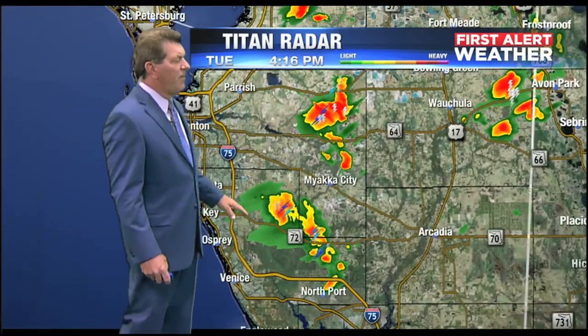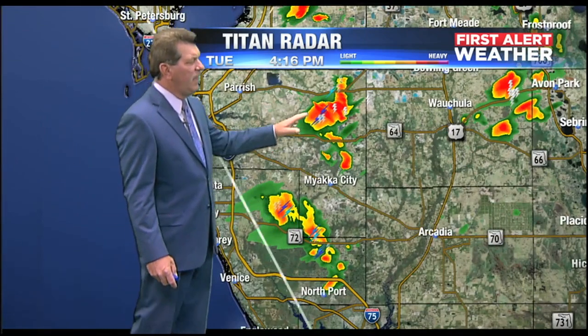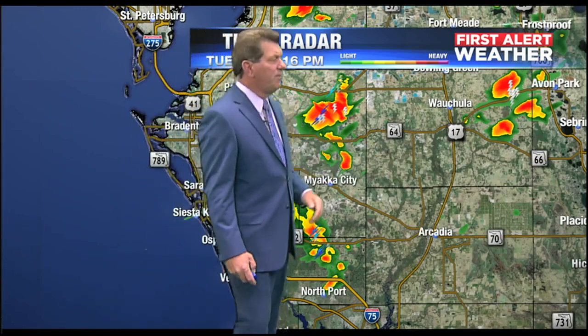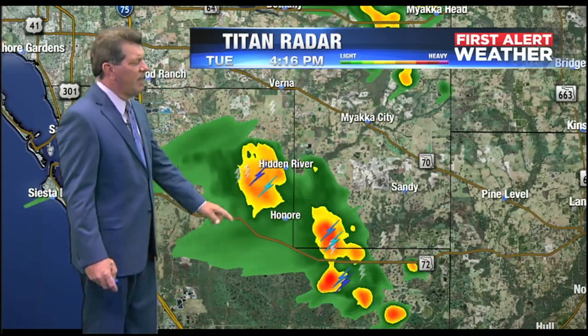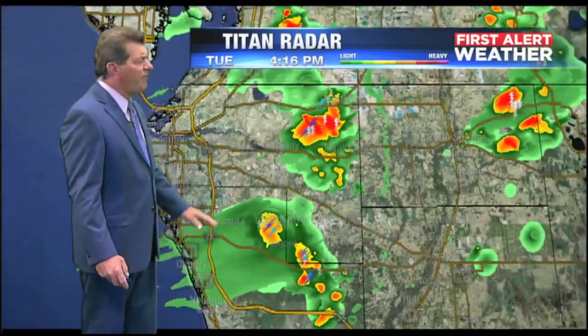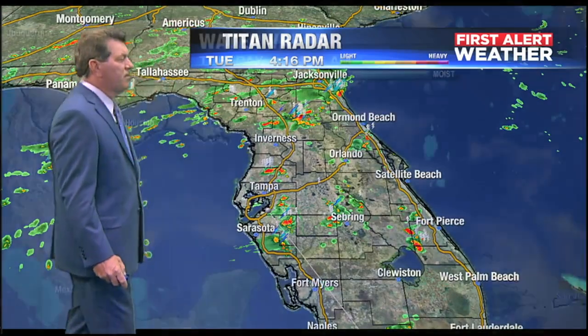You can see that rainfall now well east of the Bee Ridge Road extension there, also into East Manatee County, pretty heavy cell. There's nothing that's going to converge and make it kind of stop at this point. It's going to continue basically on an easterly course with the showers dying out now. You can see that near Hidden River. Pretty intense storms earlier. Outflow boundaries may generate a storm or two near the coast, but it's unlikely at this point. The rain chance is at 20%.